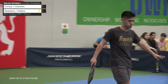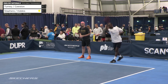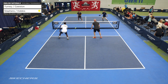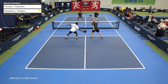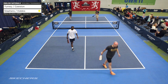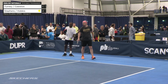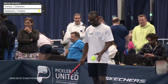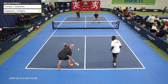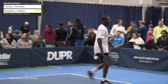Incredible slice off of that Franklin signature paddle. Yeah, like that from Atto. I've been doing some work with Atto on being a bit more deliberate with his shots and incorporating some different shots into his arsenal when he plays. He's done a fantastic job of working on those very diligently.